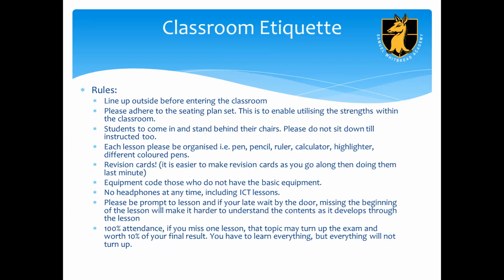Stand behind the chairs and don't sit down until instructed to. Each lesson, please be organised. Please make sure you bring basic stationery such as a pen, pencil, ruler, calculator, highlighter and different coloured pens. I also advise you to bring revision cards, so as you go through the lessons, you can start making them up. Instead of piling up all the last minute pressure of revision, if you've already made these revision cards as you go along, it's going to reduce some of the burden towards the end of the course.